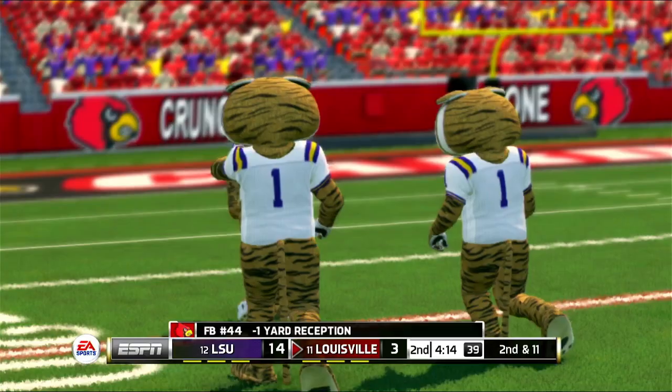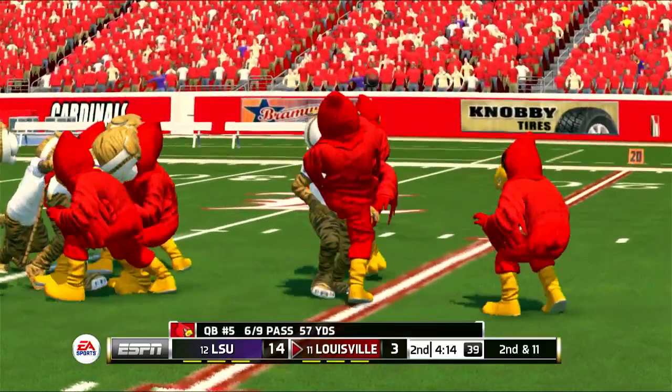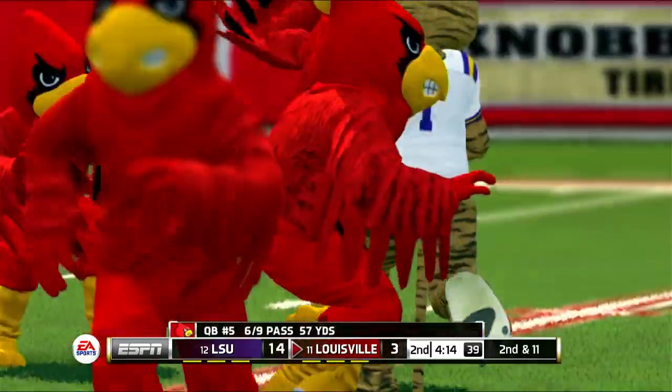Makes the catch, and the defense is all over him. They bring him down for a loss. That'll be a loss of one. Pretty good stand there. They weren't fooled at all by the offensive play call.